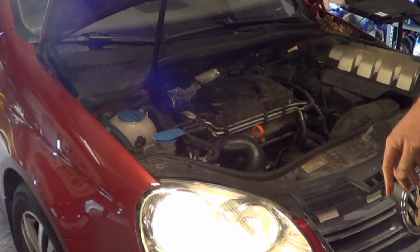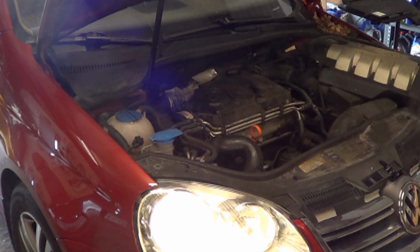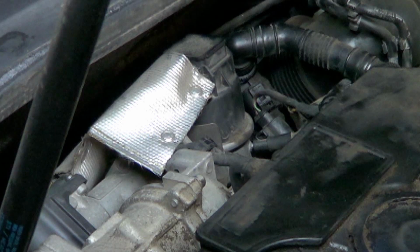Just doing a quick visual inspection. If you're watching any of my other videos on TDIs, you know we do some vacuum checks on the boost control system, including an output test on VAGCOM, and we'll start with doing that.